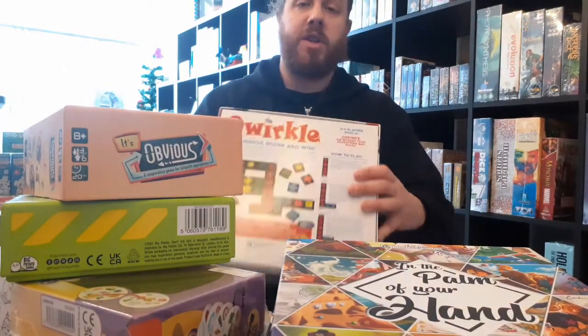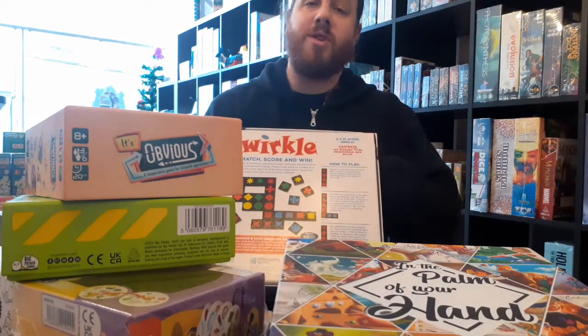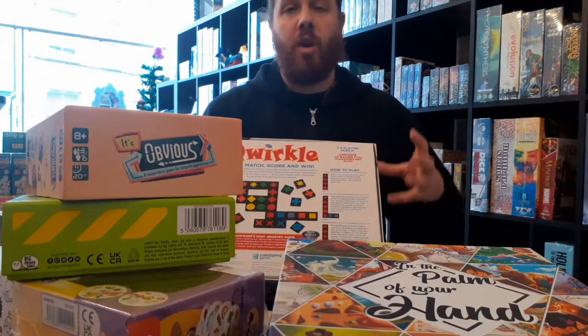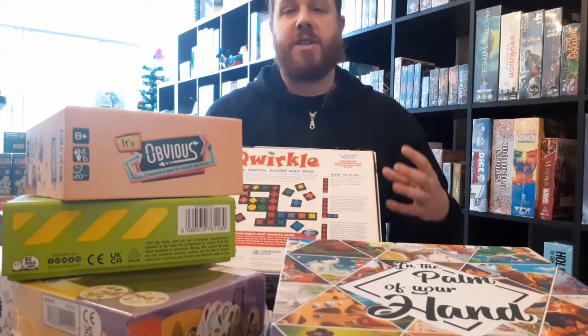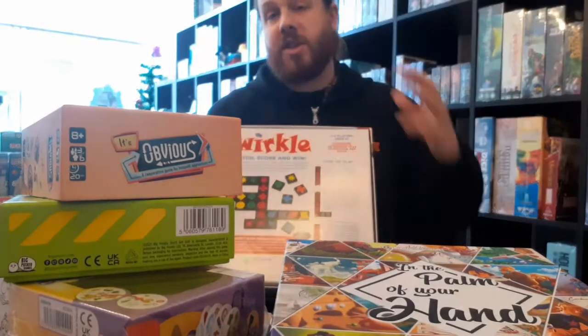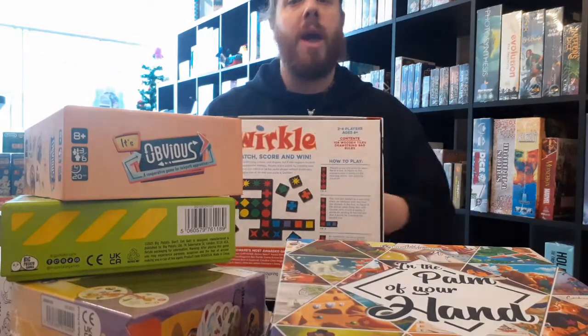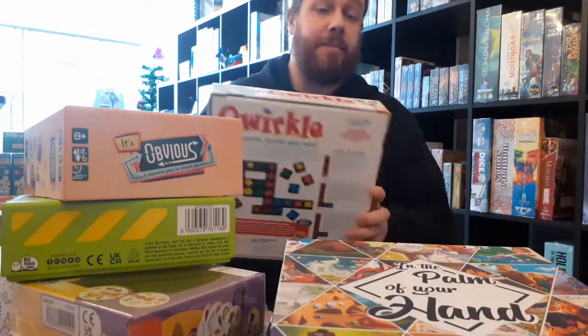The back of the box gives you the rules. It is a fairly simple setup, which means that it works really well for everyone of all ages. So it really is a fantastic game. And if you are looking for something that is deep in strategy as well, that's going to scratch that itch for you, as it is at its core an abstract strategy game.